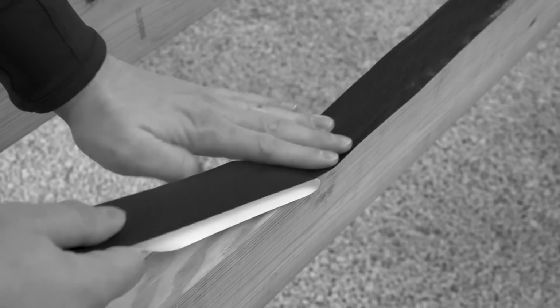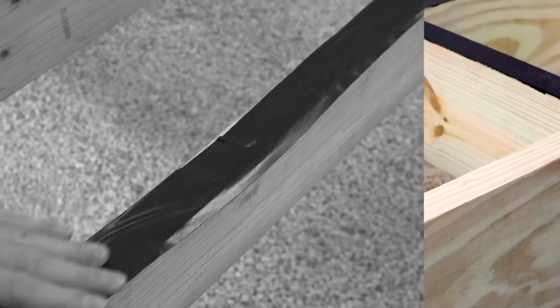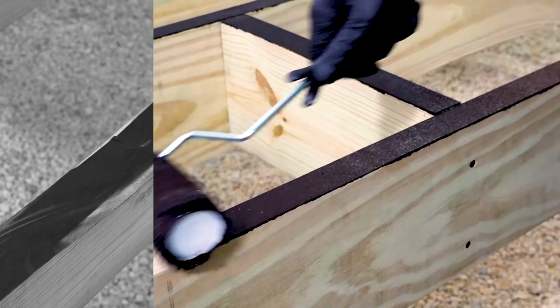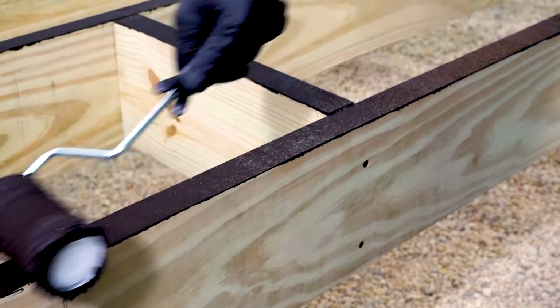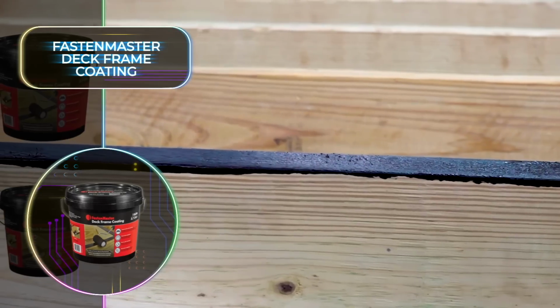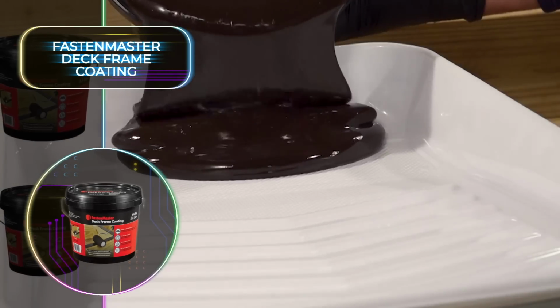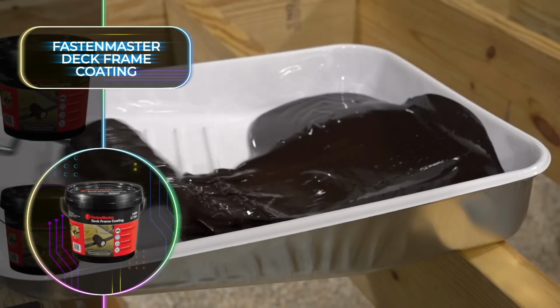FastenMaster deck frame coating. FastenMaster is pretty confident that their products bring something completely different to the table. For example, the deck frame coating. It's a water-based sealant made specifically to be used on decks and porches, and it takes being efficient and effective to a whole new level of performance. It will be able to create a robust, defensive layer on beams, posts, stair stringers, and the like with remarkable ease, thus keeping moisture and rot at bay.